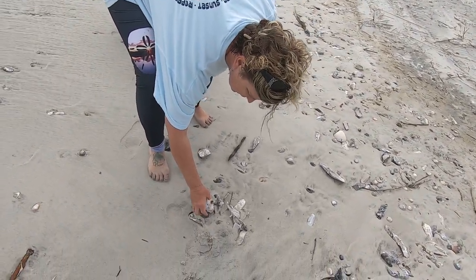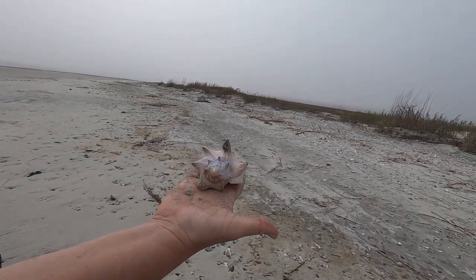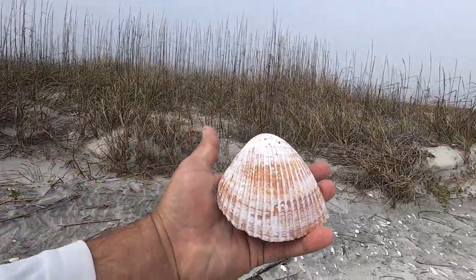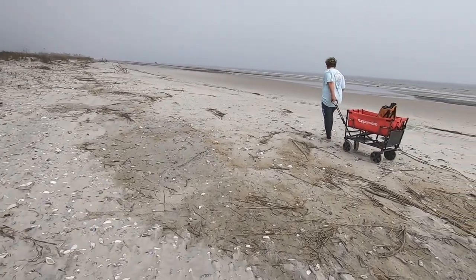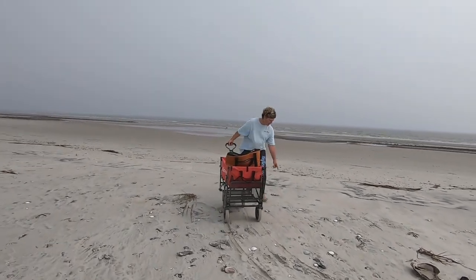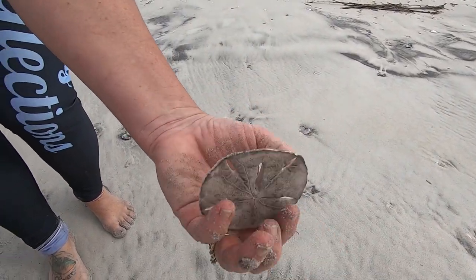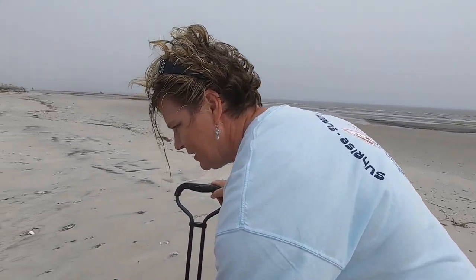Really long point. Glad you didn't step right on that. Look at that one, different color. Pretty sand dollar, a little busted up, small hole right there, but that's okay. You're gonna keep it, right? Yeah, I am gonna keep it.